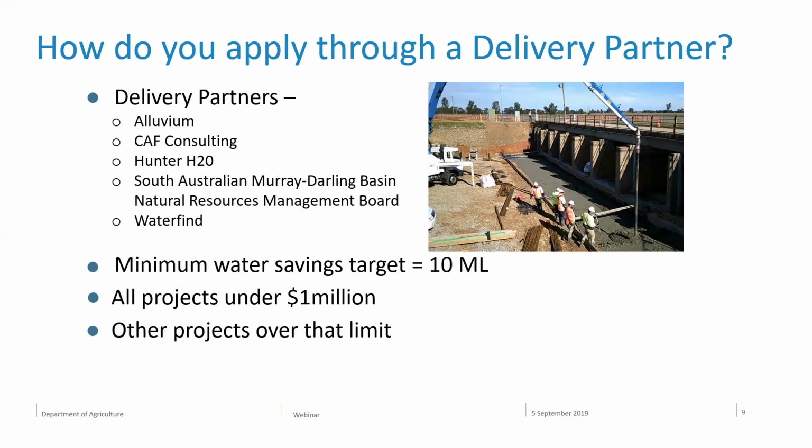So what kind of experience does an organisation have to become a delivery partner? So to be a delivery partner, David, you would have to have experience working and engaging with communities, and you'd need to show the ability to plan and deliver projects, to administer funding, manage risk, and also to manage work health and safety requirements. Successful delivery partners would work with water users in the basin to find, develop and to gain approval to implement their projects. They'll also help them to fulfil the monitoring and reporting requirements.